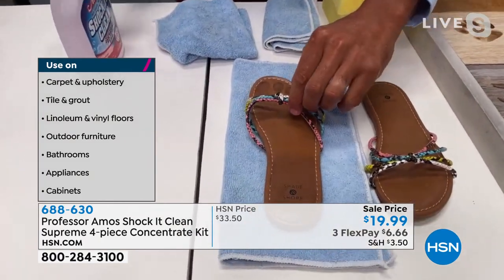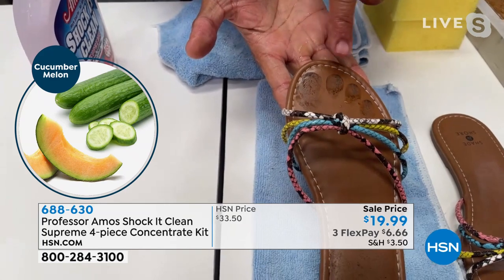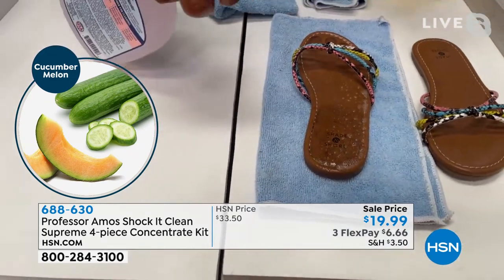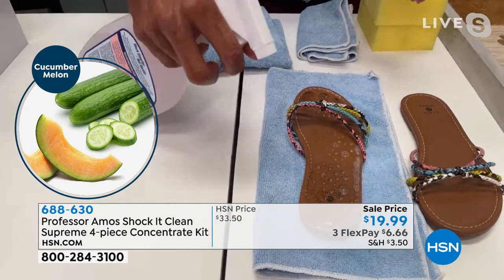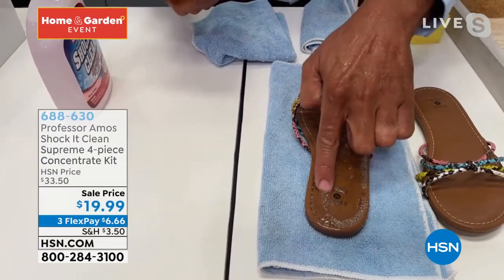Look at this shoe, Alice, and this is a problem that a lot of us have. You know, the feet print on those pads, you see those toe marks and those heel marks? We have that at home when you get body oils coming off your feet and the skin cells. Shock & Clean is gonna restore that. I'm gonna rub my finger right through it to show you.